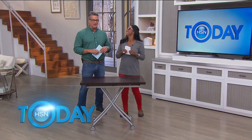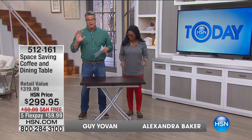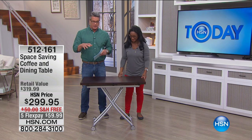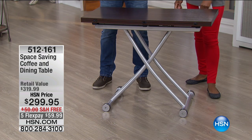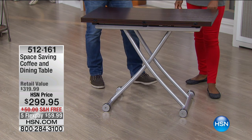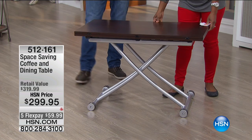So you're saying, what's all the fuss about? Well, it's about this dang table. It's the coolest thing ever. I have 80 something left. When you see how this thing works, it's amazing, because what you're looking at, you say, oh, it's a beautiful little coffee table. How neat. Alexandra Baker, who's here with us today, is going to take us on a tour of what this thing can do. And if you have any kind of limited space, or if space is a commodity for you, you need to check this.